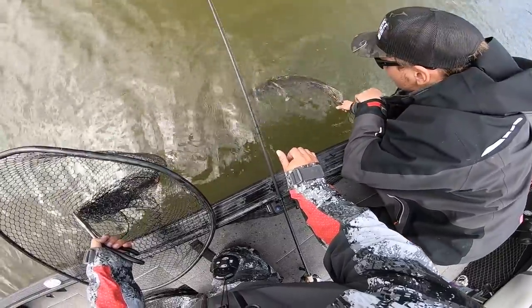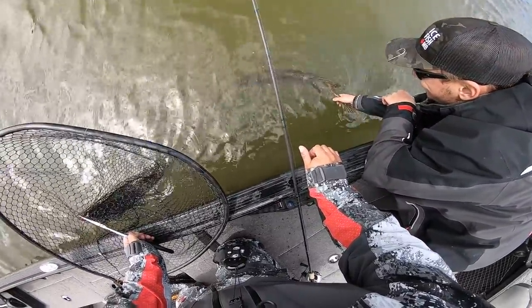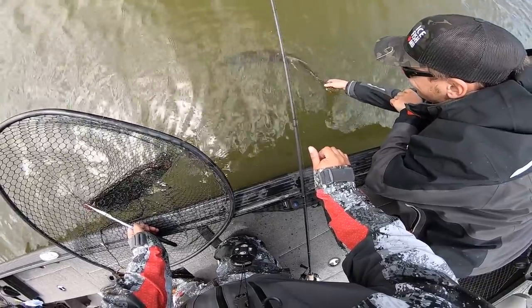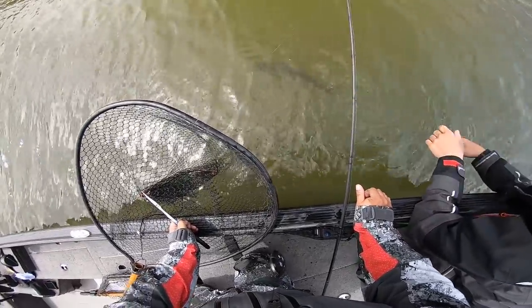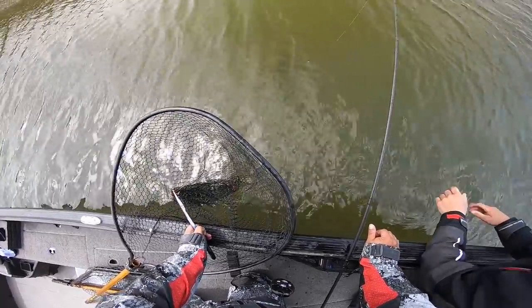Nice. It's gonna kick so hard. It will probably kick off her yard. I can't believe it didn't kick off, how rambunctious it was in the net.